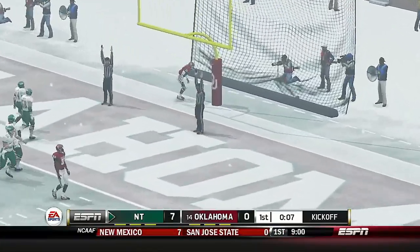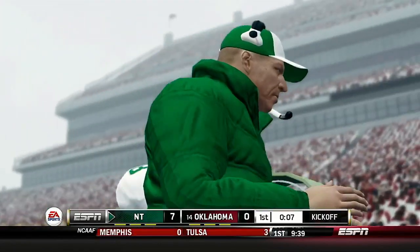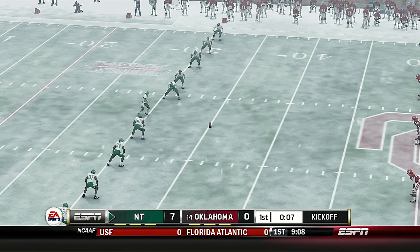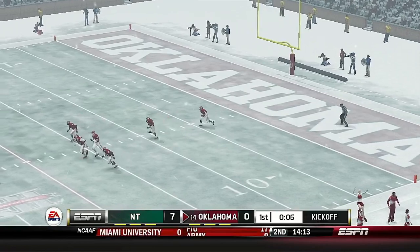Splits the uprights with the extra point. A 10-play, 77-yard drive, and they come away with 7 points. You know, this offensive line has done a really good job, but really, I think it's more about the big play ability from the running backs and why we've seen so many big plays from this offense.